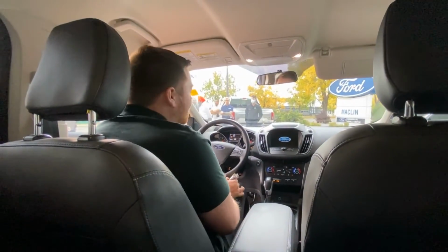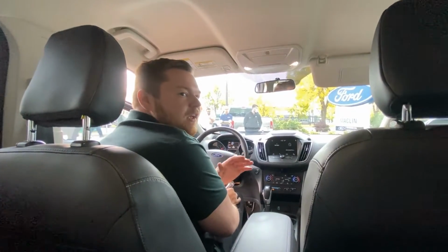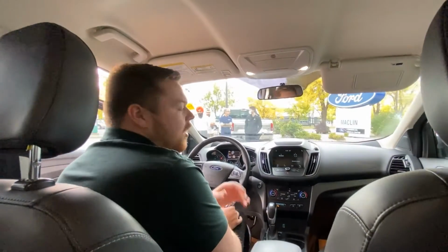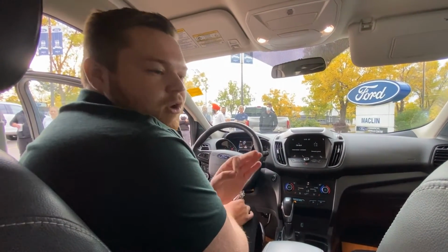This is a 2019, only 55,000 kilometers. It's super low mileage, and also it's a one-owner vehicle with no accidents reported. It's always been a Maclin Ford vehicle. It's always had its servicing here, so you know it's coming from a good home.